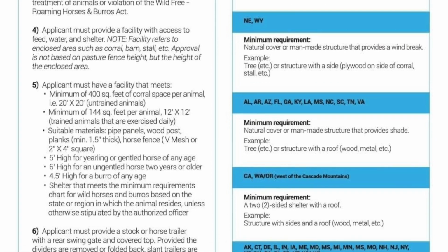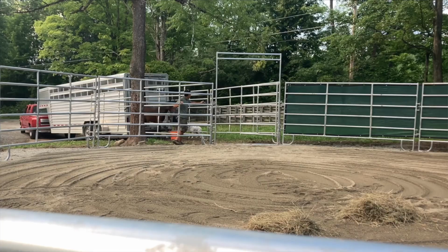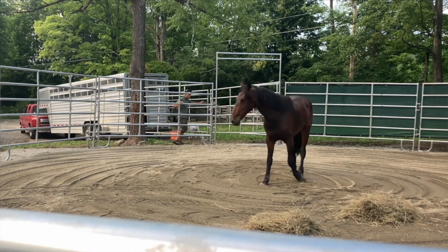If you have those basic things, it's very easy to get a wild Mustang, and it's really easy to win a wild Mustang. The hard part is when it comes home. So just because it can be a pretty simple process to win a Mustang, just know that you have a long road ahead of you. I can guarantee you it's not going to go how you think it will go.